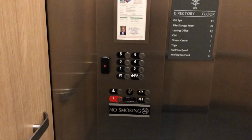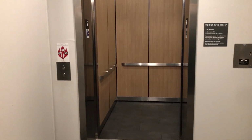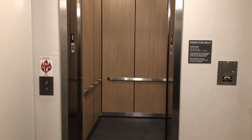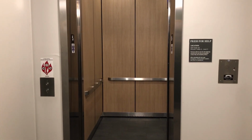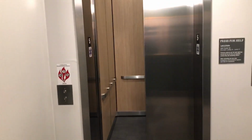Back up a 5. Here's another one here. I don't know if that one's locked on the inside or not. I haven't been on that one yet. Probably is. Alright, its doors are acting weird. That closes and that's going to be it. I had to do that earlier.